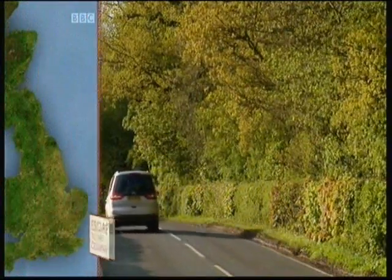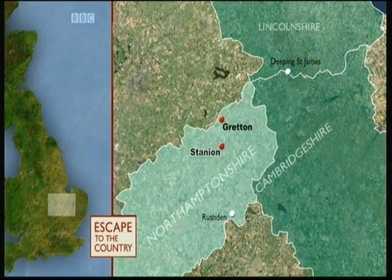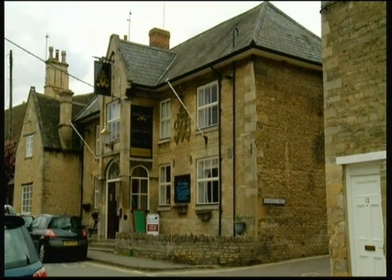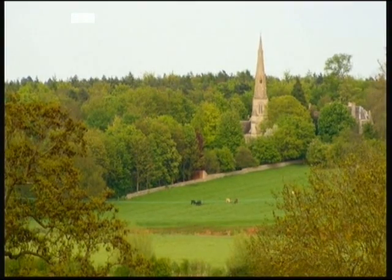We're travelling 15 minutes south for our next stop, towards the small village of Stanion, which is just a couple of miles away from the larger village of Brigstock. In Brigstock, David and Sheila will find a good selection of facilities, including a convenience store and post office, 3 pubs and a tea room. And a short 5-minute drive away lies our second property.